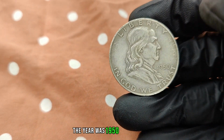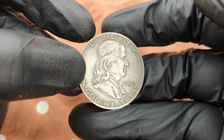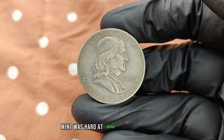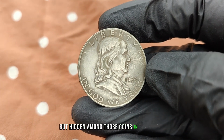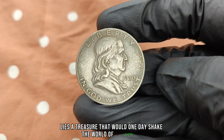The year was 1950, a new decade, a new era in America. The world was rebuilding, technology was racing forward. In the United States, the Mint was hard at work striking Franklin half dollars for the nation. But hidden among those coins in that very year lies a treasure that would one day shake the world of collectors.